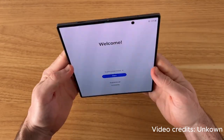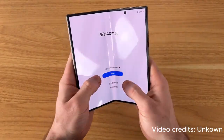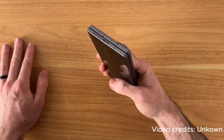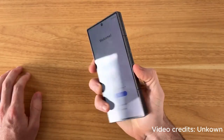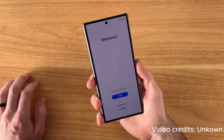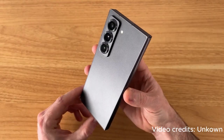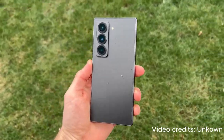Next up, cameras. Foldables have always taken a back seat to the S series in the camera department, but not anymore. The Fold 7 gets a 200 megapixel main sensor, likely the same one found in the Galaxy S25 Ultra. Backing that up, you've got a 12 megapixel ultra wide and a 10 megapixel telephoto with up to 10x hybrid zoom. These are flagship specs, not just good enough for a foldable.